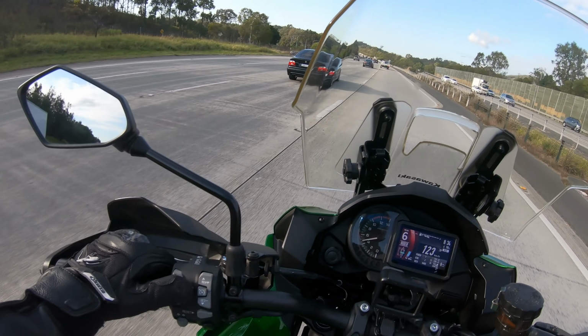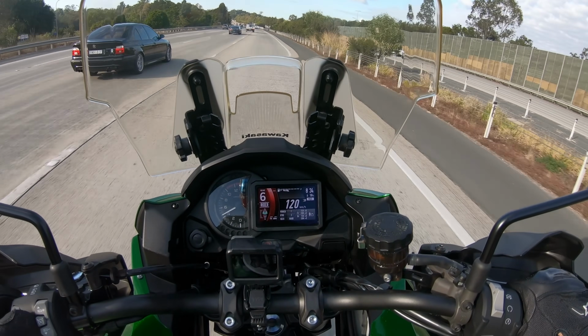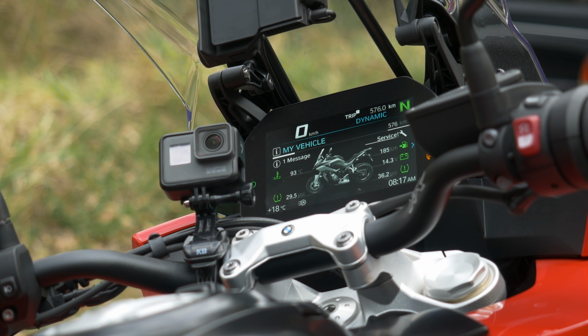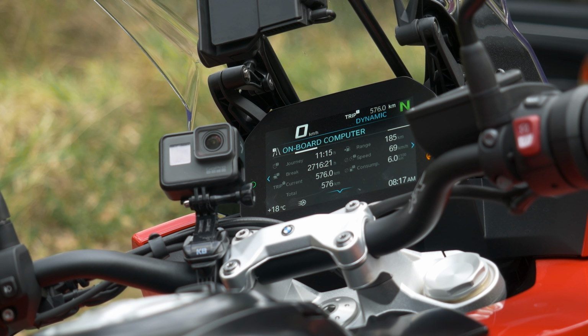Starting off with the interface, navigating through the switchgear was much easier on the Kawasaki, especially when it comes to customizing your ride. The BMW was a little bit more tedious when trying to find Dynamic Pro mode, which is just a fancy wank factor way of saying custom mode.